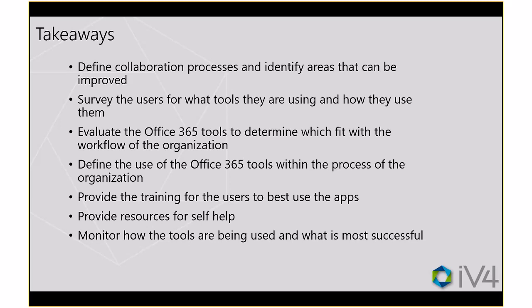Also, talk to your users. See what tools they are using today. They may be using tools within Office 365. They may be using external tools. You want to find out why they're using them, what they're using them for, what kind of data is being transmitted through those tools, and see if there are ways that you can use your Office 365 licensing to make those things happen.